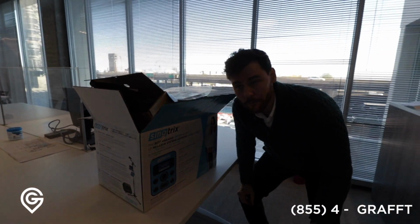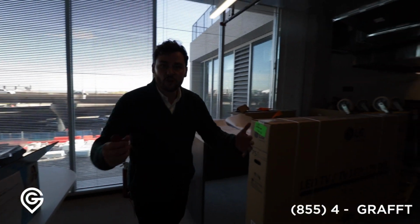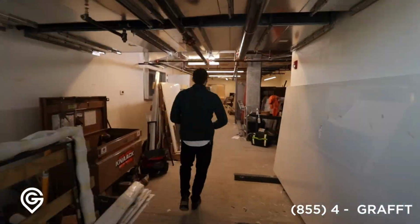Are we going to get a karaoke room? Is that going to come? I mean, this building has so much amenity space. I have no idea what we're going to bump into and what we're going to find next.